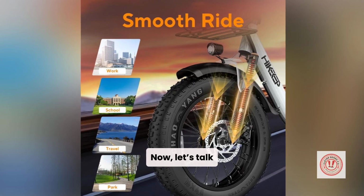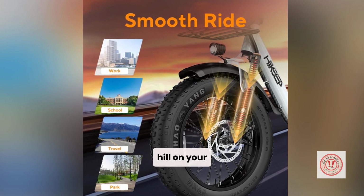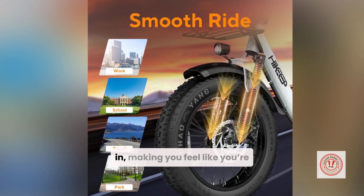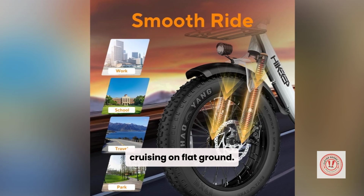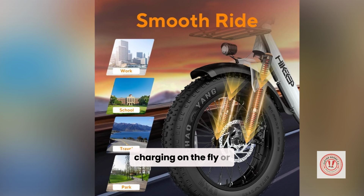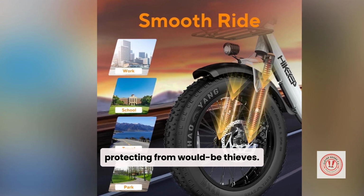Now, let's talk technology. Got a wicked hill on your way? The HiKeep's powerful electric motor kicks in, making you feel like you're cruising on flat ground. The removable battery? It's a dream for charging on the fly or protecting from would-be thieves.